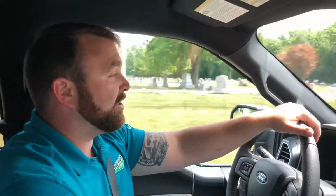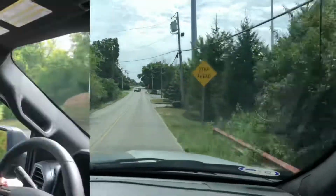And then this, being an EcoBoost truck, it still runs great. You've got no loss of power. AJ, do you feel like we're down on power at all? No, I feel like we are cruising just fine.